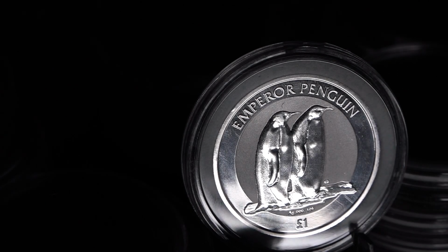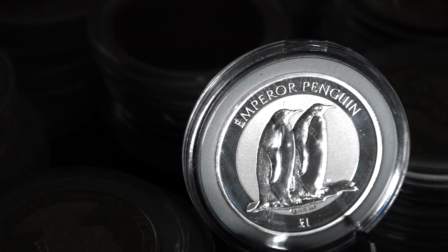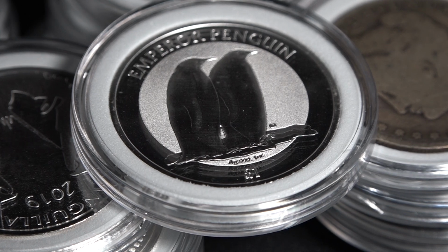this fantastic low mintage silver bullion coin with a very high upside, as it's already being sold on eBay for a bit more than you can buy it for on APMEX, which is where I got mine.